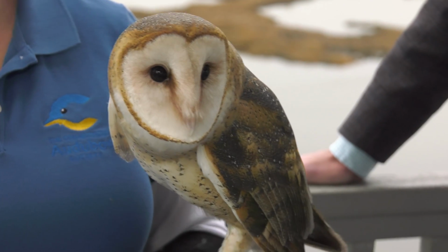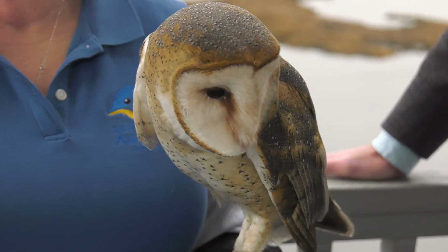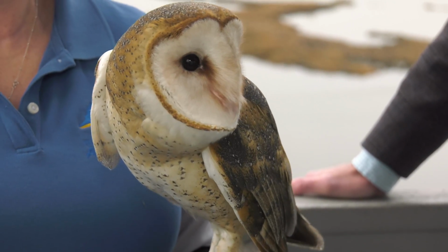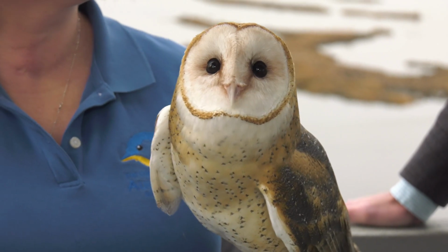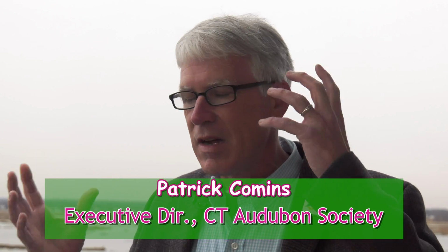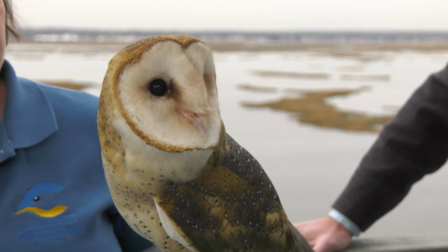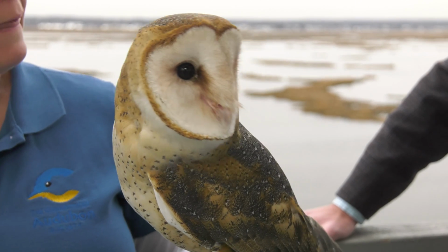And what really strikes me, and I'm sure it strikes you out there as you're watching this, is the face. It's a heart pattern. Yeah, they use their ears to hunt as well as their eyes. The heart-shaped pattern are what is known as facial discs, and it helps to focus the sound. They have offset ears, so they actually can get a 3D map from what they're hearing. In addition, they have very excellent sight both in the day and at night, so they can hunt in near total darkness. It's incredible.